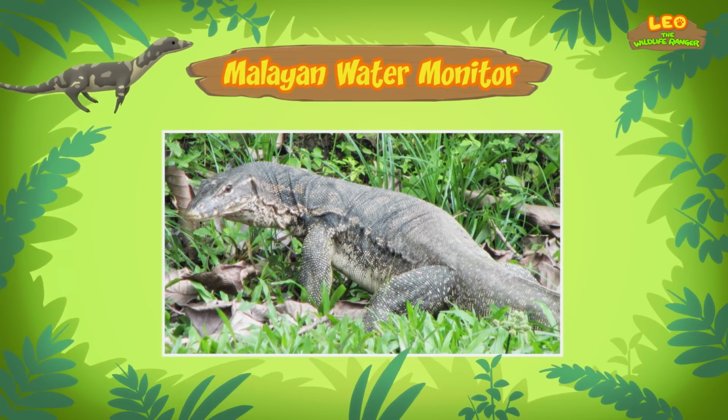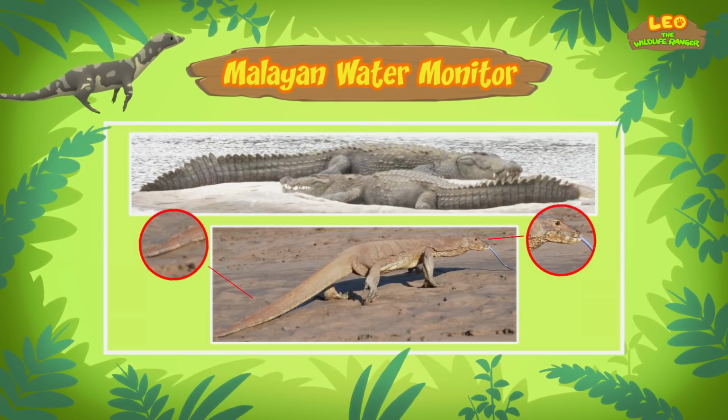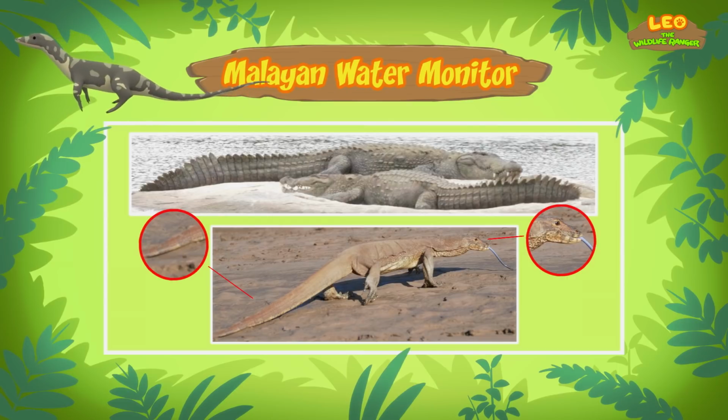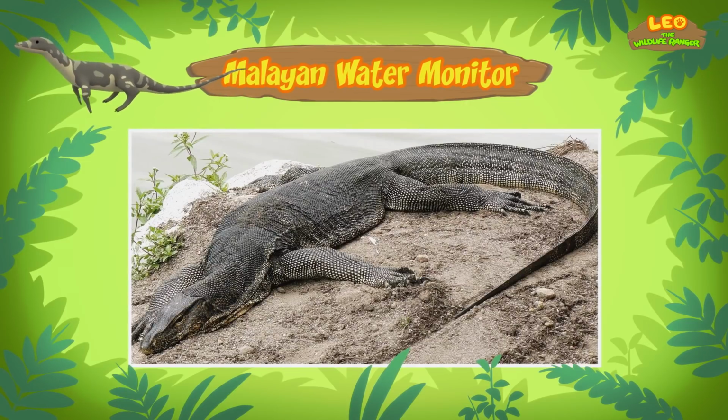It's easy to mistake water monitors for crocodiles, especially when they're in the water. But if you look closely, they are quite different. Water monitors have a shorter snout and a longer, thinner tail as compared to crocodiles. But like crocodiles, water monitors are often found near water and are excellent swimmers. This is because the long, powerful tails of water monitors are used to propel them through the water.